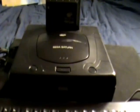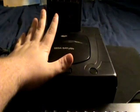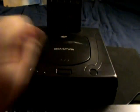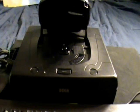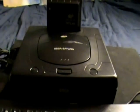Now, you might be wondering, how does the Sega Saturn Netlink let you play online multiplayer games? Well, you're probably thinking, oh, there can't be servers. Why would Hudson Soft or Sega still have servers up for the Saturn to play Saturn Bomberman?